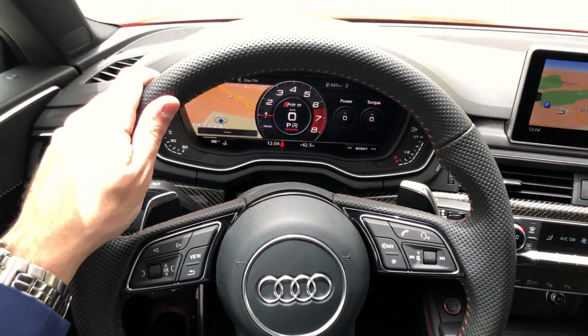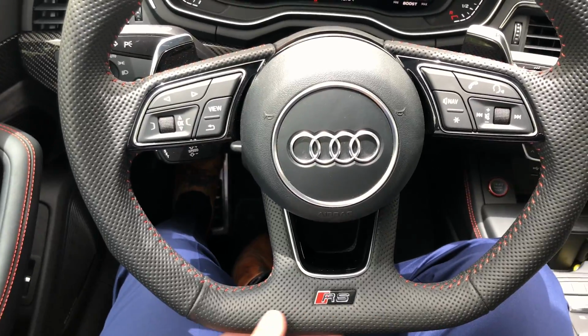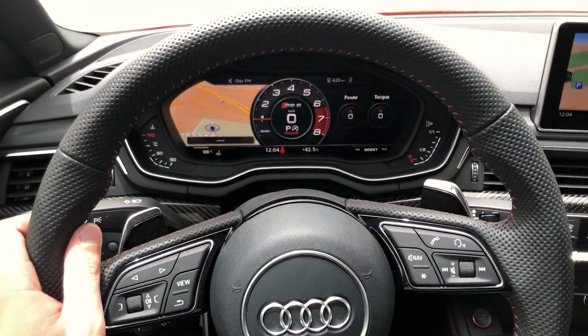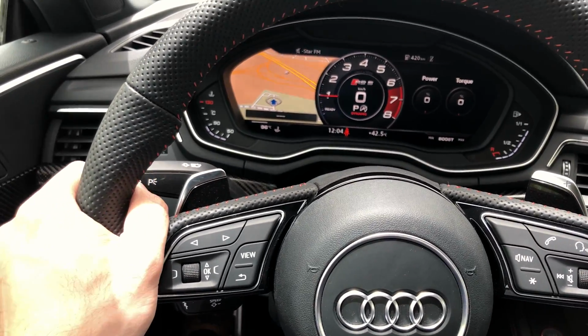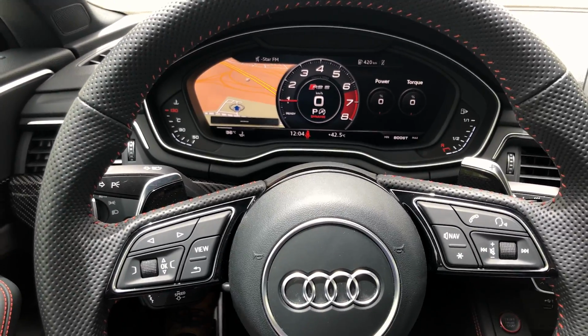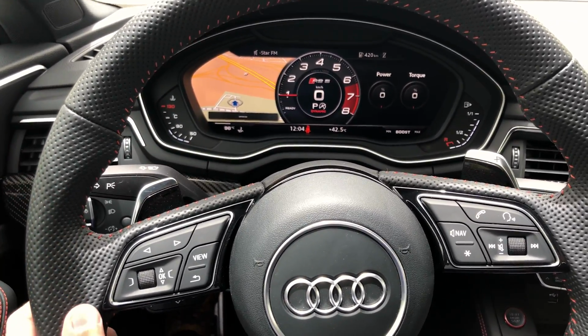So the steering wheel, it's fully leather. You can see it's actually a flat bottom steering wheel, RS there as well. Nice stitching there, but again the shape of the steering wheel from here, guys, I wish it's a bit thicker, and I wish the steering wheel comes in the optional Alcantara, which I believe you can order, because the leather there is not very great for me.